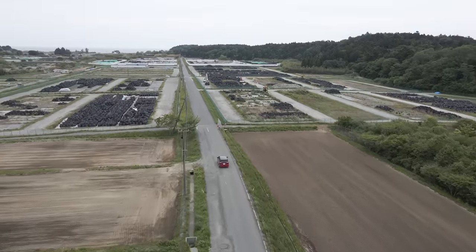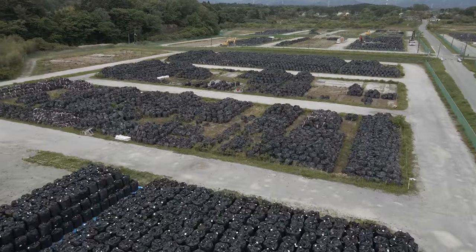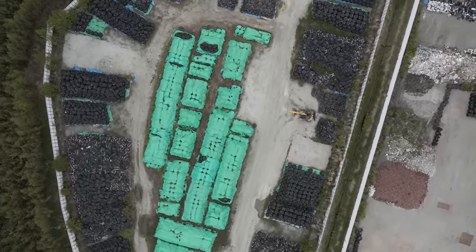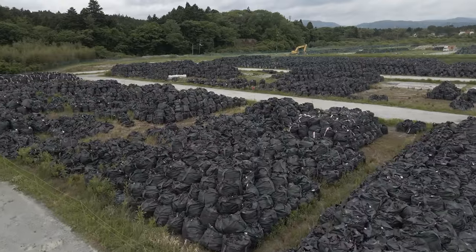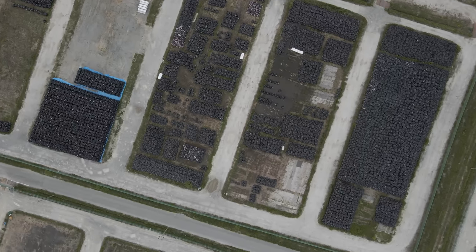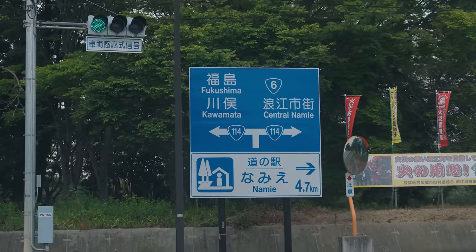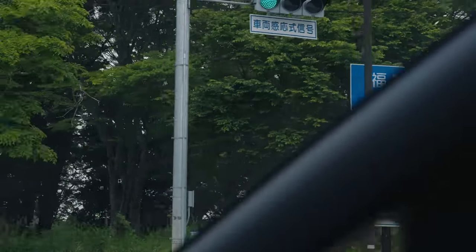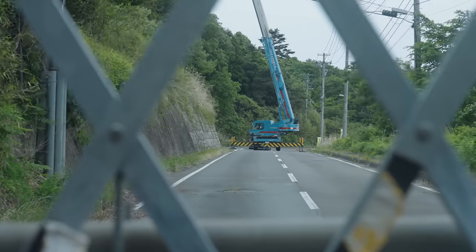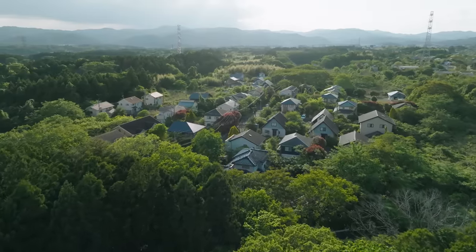Another very impressive thing we came across on our trip were these endless piles of bags. We came across them everywhere along the way. These were contaminated soils removed from the ground and stored in these bags. At the time, there was only one access road, Route 6. Today, other routes have been reopened, but there are still a lot of closed passages and neighborhoods still completely abandoned.